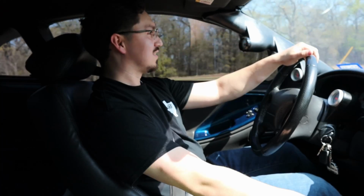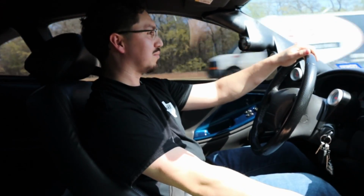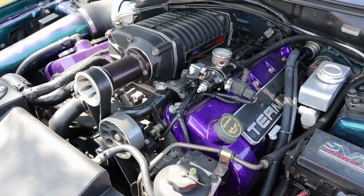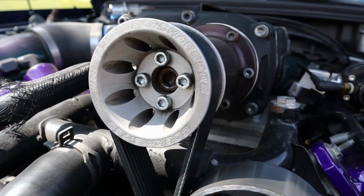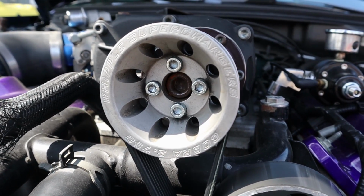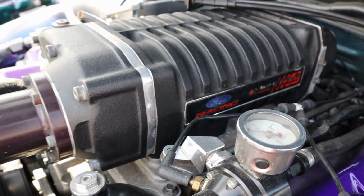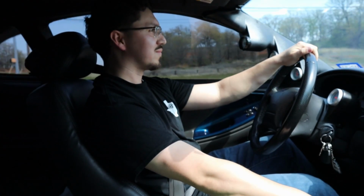This is pretty much one of my dream Cobras right here, guys. 04 Mystichrome Coupe. It only has 49,000 miles on the clock. Such a beautiful car. And this car is really similar mods-wise to my car in a way. We got a 2.3 Whipple on this car, 4 Innovations fuel system. This car right now is on E85. And power wise, I think we're making close to 700 to the wheels. So plenty of power.